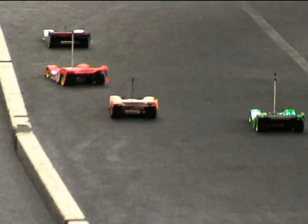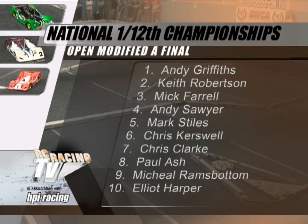A win then for the debuting Hot Bodies Cyclone of Andy Griffiths, from Keith Robertson in second place, Mick Farrell third, Sawyer that tremendous fourth position. What a recovery drive. Styles, Kurzweil, Clark, Ash, Ramsbottom and Harper.